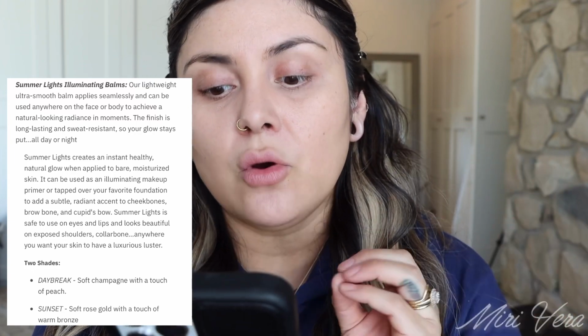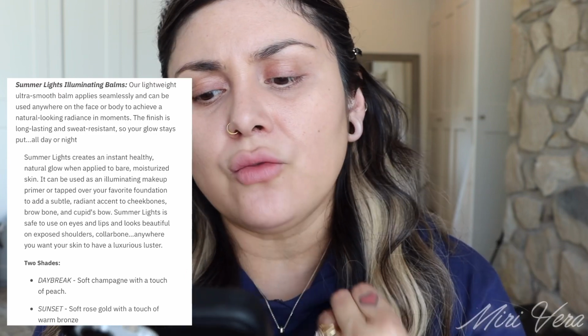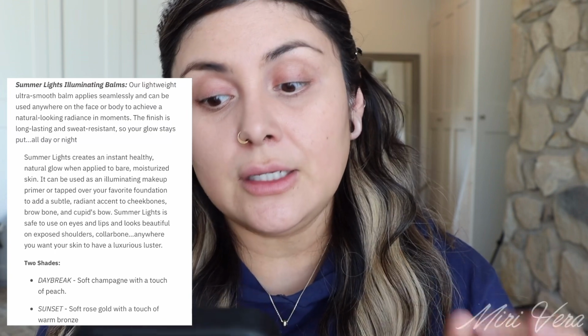anywhere on the face or body to achieve a natural looking radiance in moments. The finish is long lasting and sweat resistant, so your glow stays put all day or night. So Daybreak is described as a soft champagne with a touch of peach. Sunset, soft rose gold with a touch of warm bronze.